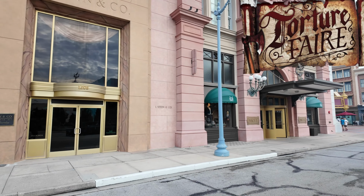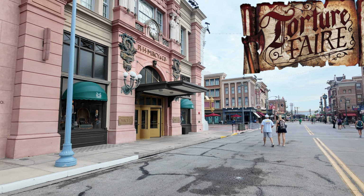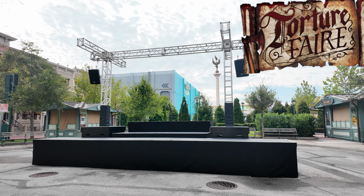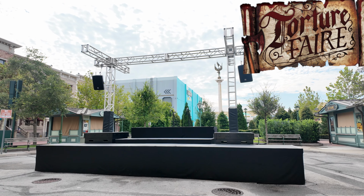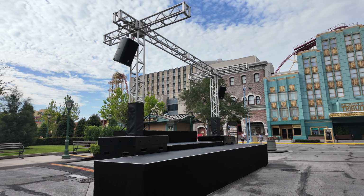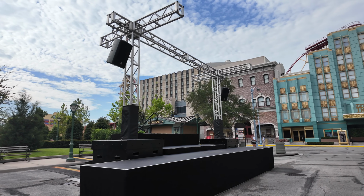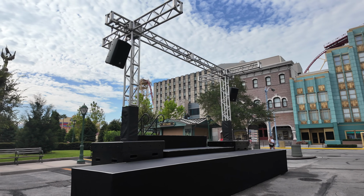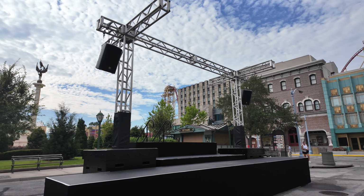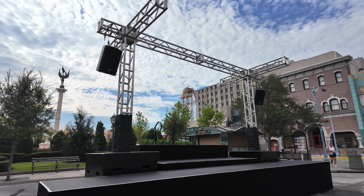Not much is done yet in New York City, but we do have an actual stage. Now, because of the Mega Superstar Parade that is going on, we will not get big set pieces. I think most of them will be these rollout pieces. It'll be sort of the torture devices that they bring out right before Horror Nights starts.